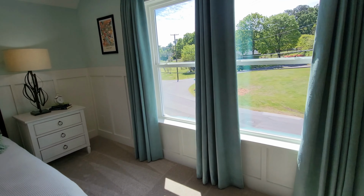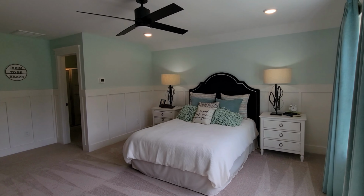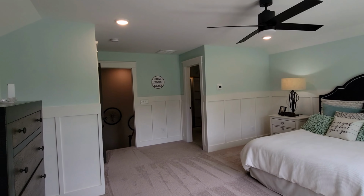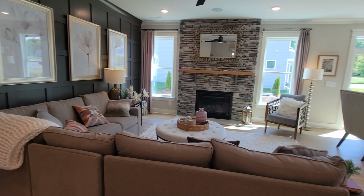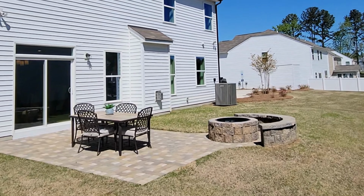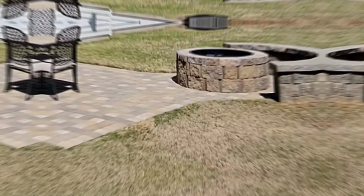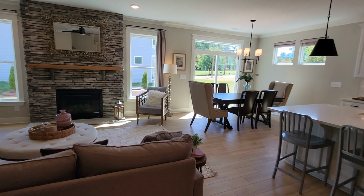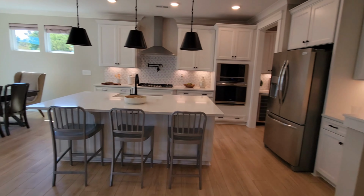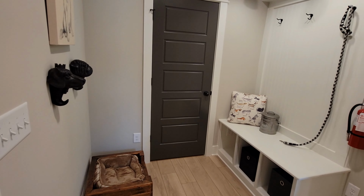Speaking of garage, this house comes with a double car garage. This is a small community, so none of the houses will have a three-car garage, but it does have the gas fireplace with the stone surround and the cedar mantle. It has the outdoor living package with the paver patio with a fire pit, and I think it does have the seating wall. It also has the smart home connected package, and you saw the drop zone built-ins, and it has a fenced backyard.